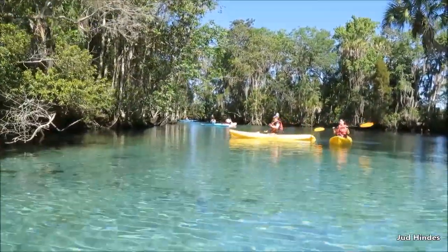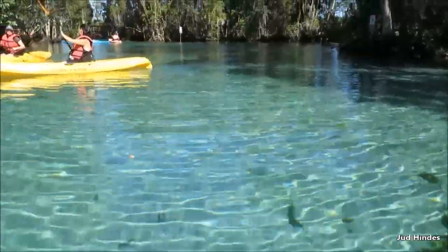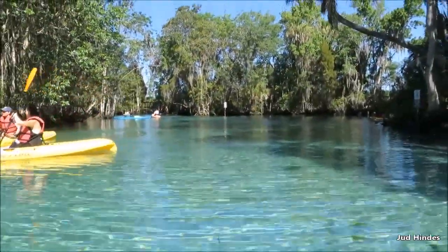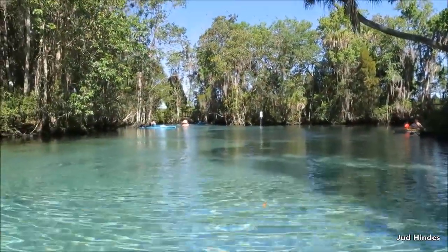Alright, now why springs? Well, look at this. That's the bottom you're seeing. This is crystal clear, 72 degree, year-round spring water. So in the winter, this place is just mobbed with manatees.